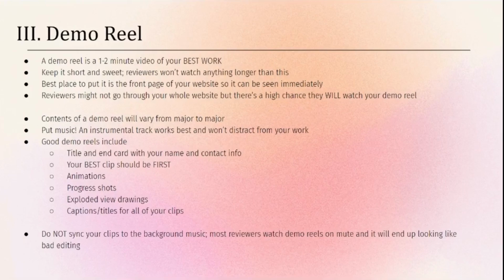Your best clip should be first, definitely. You should put animations that you've done. You should have progress shots of your projects, exploded view drawings if you do anything with products or things like that. And definitely put captions or titles for all of your clips so that people watching your demo reel will have some sort of context for what this is for.